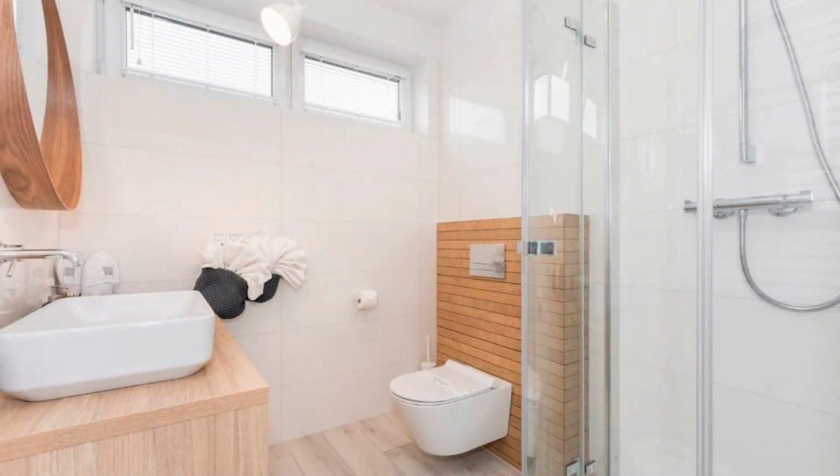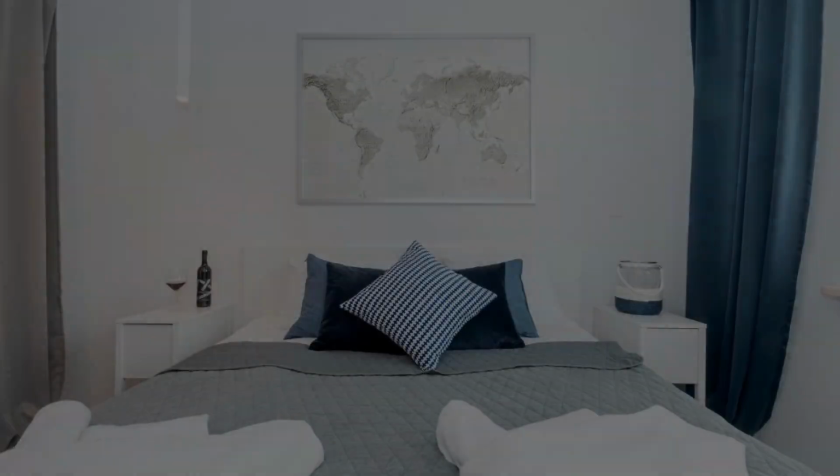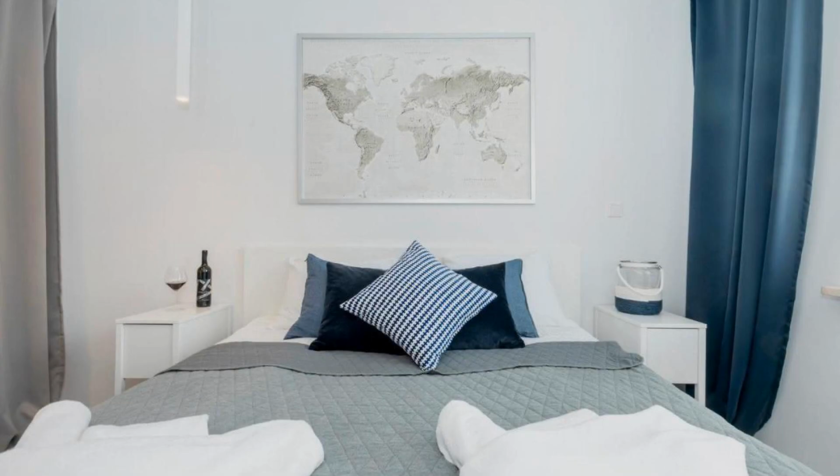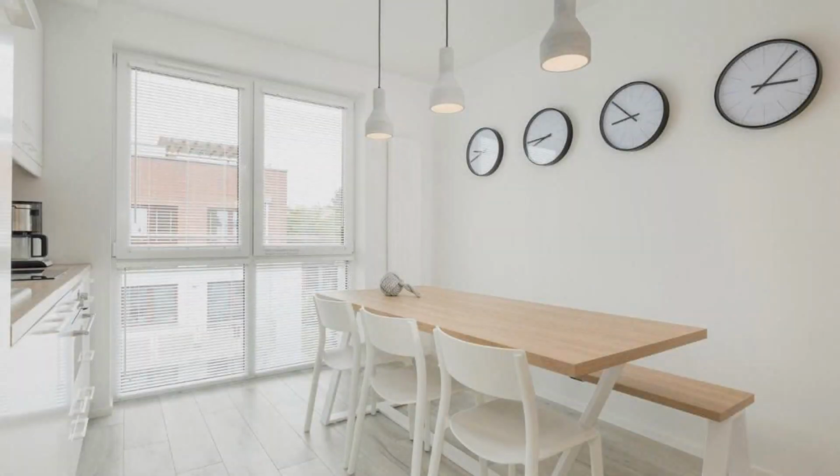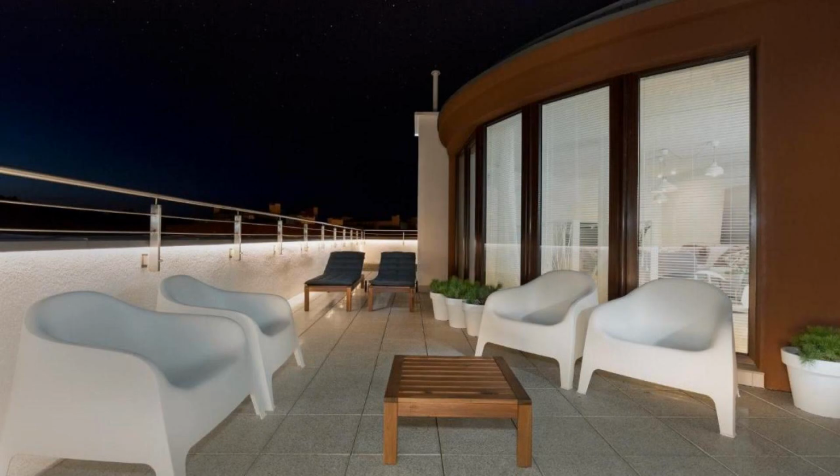Today we are looking at a 4-star hotel. The location of the hotel is outstanding and guests love walking around the neighborhood. There are 4 types of rooms available on booking.com. You can book online and enjoy it. You can see more than 100 reviews of this hotel on booking.com. Its review rating is 9.1, which is superb.